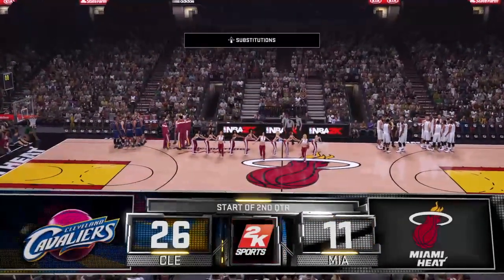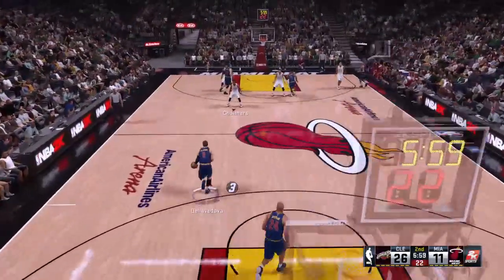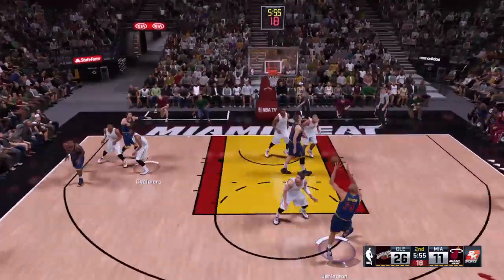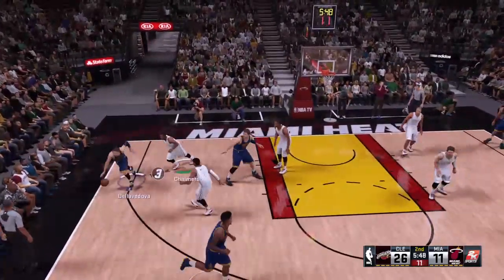Welcome back, everyone. A lopsided first quarter in the books already as we start this second quarter. And a closer look here at the hustle stats for the Cavaliers. They've set the first half tone by getting out on the fast break and getting the defenders on their heels. The other thing they've had going for them tonight is working hard on the offensive glass. They've had a number of putbacks.